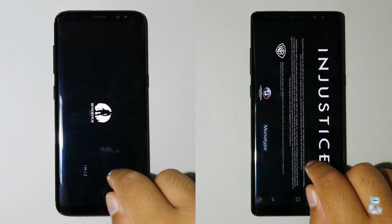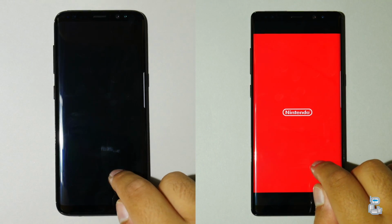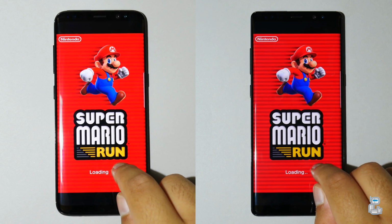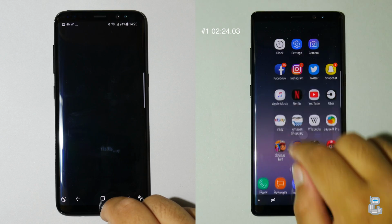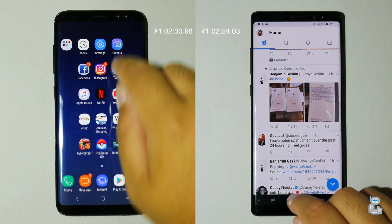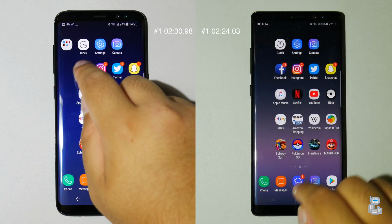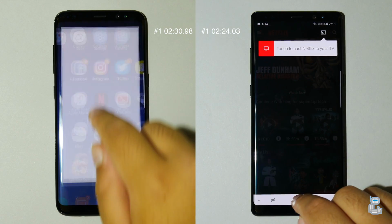And with literally half a second between them, the S8 is the first to load up Injustice 2, but both of these smartphones get into loading up the last application around the exact same time, but it is the Note 8 which finishes first with a lap time of 2 minutes and 24 seconds versus 2 minutes and 30 seconds with the S8. Now I do want you guys to take a closer look at both of these devices.